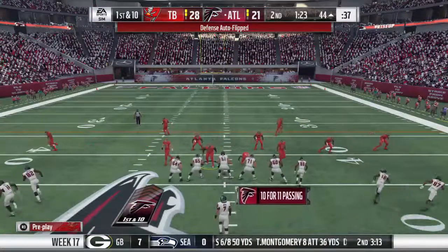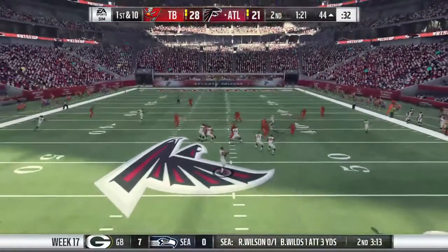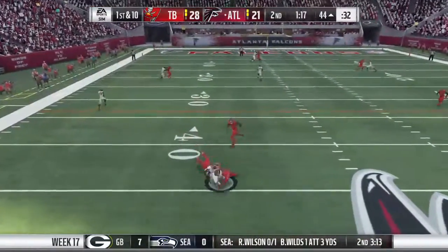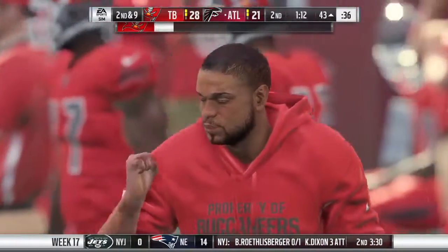And the D-line pinching together must be expecting the run. On first and 10, here's Wentz. And he'll get it down here to the 43. Just a 1-yard pickup on the play, and it'll make it second down.